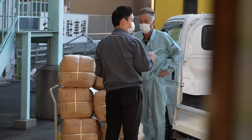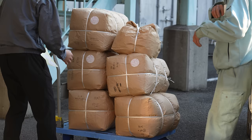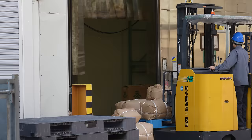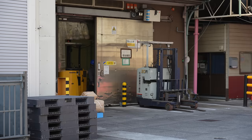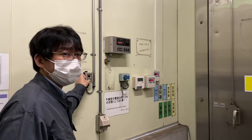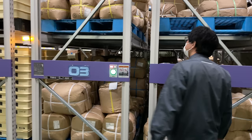Feedback is given to the grower and the tea is stored in cold warehouses to preserve its freshness. A temperature of minus 25 degrees Celsius is maintained year-round, tea stored here for up to 2 years. This is how people can have delicious green tea even before the first harvest, almost a year later.